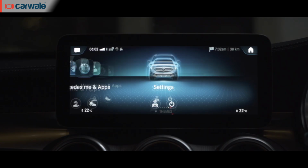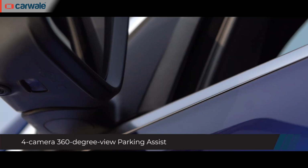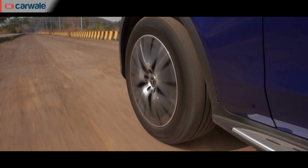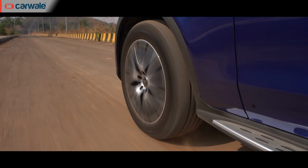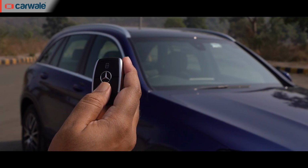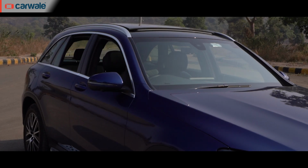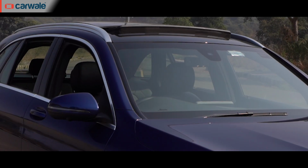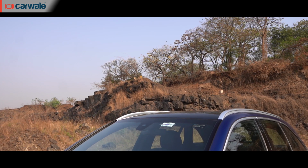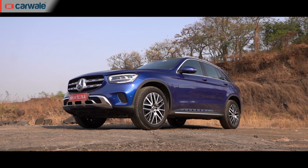There are 2 features that owners of the GLC will really love. The SUV gets a 360-degree parking camera setup. This is not just helpful while parking in tight spots, it also allows you to drive through narrow roads without too much trouble. The other is the ability to open or close all windows and the sunroof using the lock or unlock buttons on the remote. This allows the hot air inside the SUV to escape if you have had to park it out in the sun, while also allowing you to close the windows after you have stepped out of the SUV.